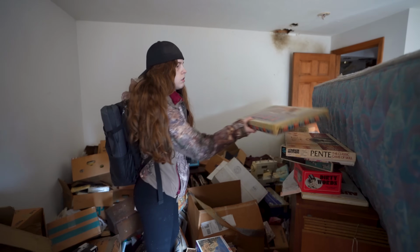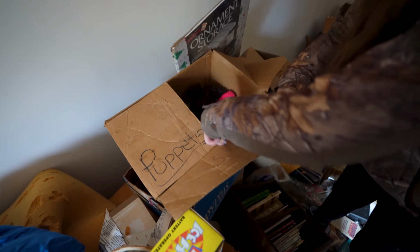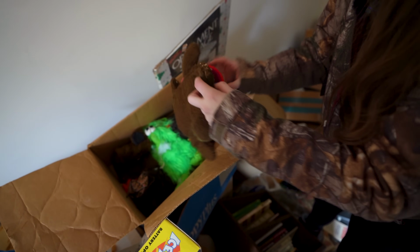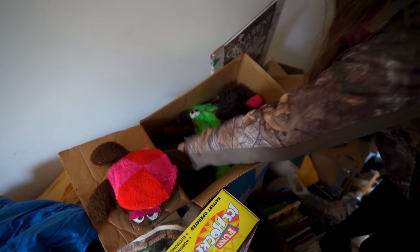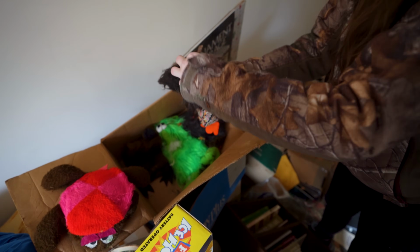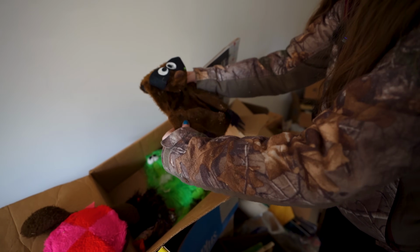That's amazing, guys. Oh, this box says puppets over here. Is there puppets inside? There's a few. What is that? Like some sort of turtle? I think a turtle. Maybe they made their own puppets. Look, there's the mouth. Oh, look at that, a raccoon.